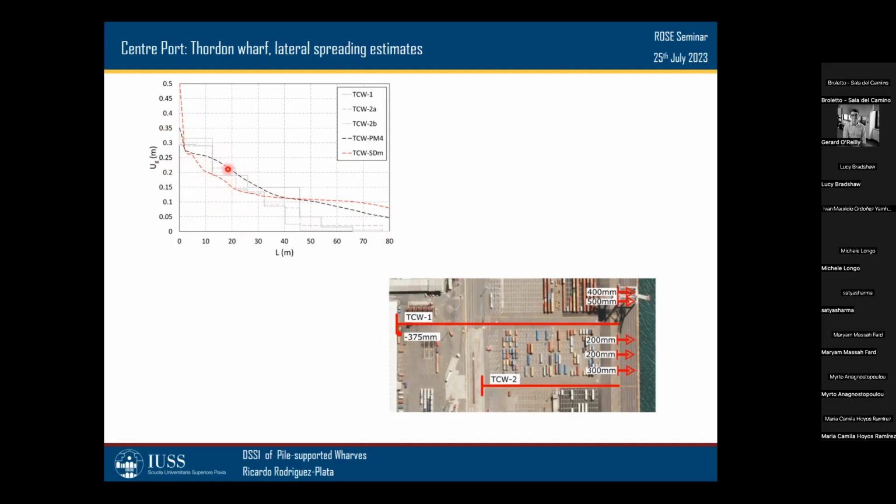There is, of course, some variability. We can expect that our further results can fall in whatever range between these two black and red dotted lines.